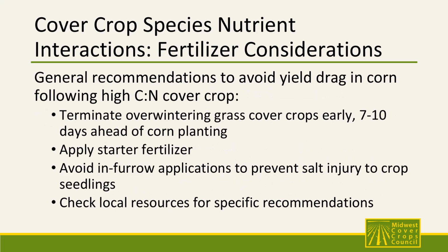So just some very general recommendations to avoid yield drag in corn following a high C to N cover crop. This is basically just for the grass species, something that's high C to N. We'd recommend that you terminate overwintering grass cover crops early, so 7 to 10 days ahead of planting corn, or when that cover crop is 6 to 12 inches tall. So terminating early, you may need to apply some starter fertilizer. Be sure to pay attention to that fertilizer application, as some in-furrow applications could cause salt injury to your crop seedlings. And again, check your local resources for specific recommendations for your area and your particular situation.